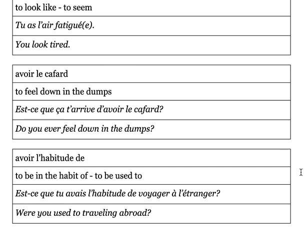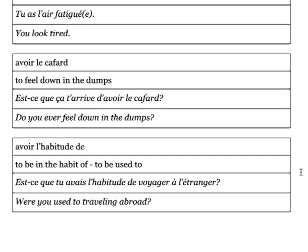A little bit higher grammar there. Est-ce que ça t'arrive? Means, does it ever happen to you? Now, in my English translations, I've written it the way that we would probably say it in English, right? Of course, I can't do a literal translation or it's going to come out like something that we would never say, all right? Because technically, let me just do this. Is it that it arrives to you to have the roach? I mean, that's what that means, literal translation. But that's not what it means at all. It means, does it ever happen to you or do you ever feel down in the dumps?